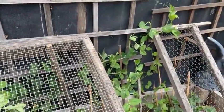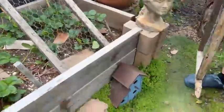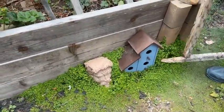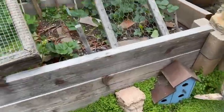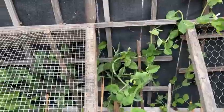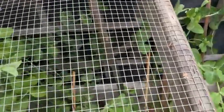Look at this little bird gargoyle house. Why do you call it a gargoyle house? Because he's got a little gargoyle. It's a house for little spiders. Look at the peas. Oh, my gosh. So we got to get these trailing back up. See how they're stunted right here because of the screen?